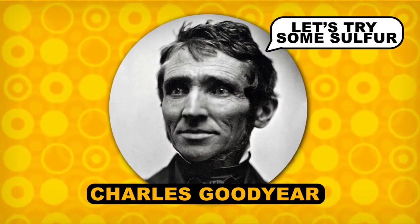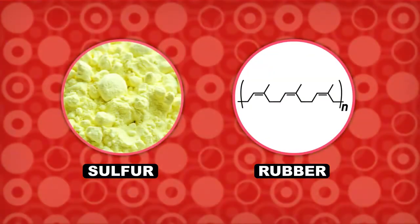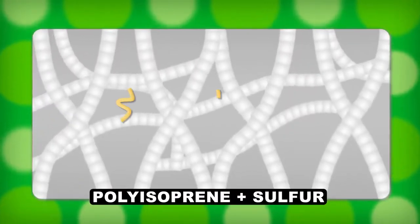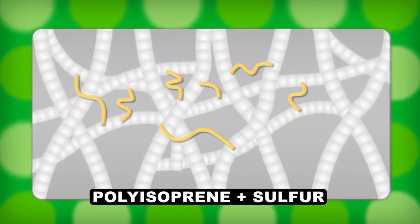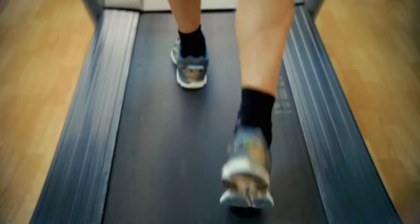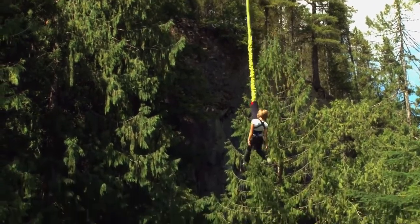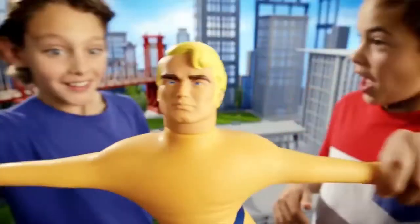Charles Goodyear found in 1839 that adding sulfur to rubber, then heating the mixture, causes a chemical change to take place. Atoms of sulfur form bridges between the polyisoprene chains, linking them together. They can no longer drift past each other. The flexible polyisoprene and tough sulfur crosslinks strike a balance between flexibility and rigidity that are key to rubber's bouncy, stretchy properties. It can deform, but return to its original shape time and time again, just like Stretch Armstrong.